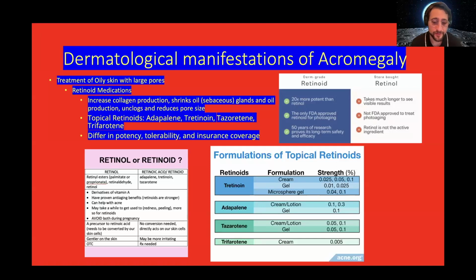Retinoids, prescription strength ones, are 20 to 100 times more potent. The ones that are available now are tretinoin, adapalene, tazarotene, trifarotene. And there's different ways to get them covered by insurance. And there's various specialty pharmacies we use because when you're above 18, they often get denied. But most dermatologists should be aware of ways to get them at an affordable cost. And they all differ in their strengths and tolerability. The most tried and true one is tretinoin. It just has the most historical and literature evidence to back up its effectiveness.